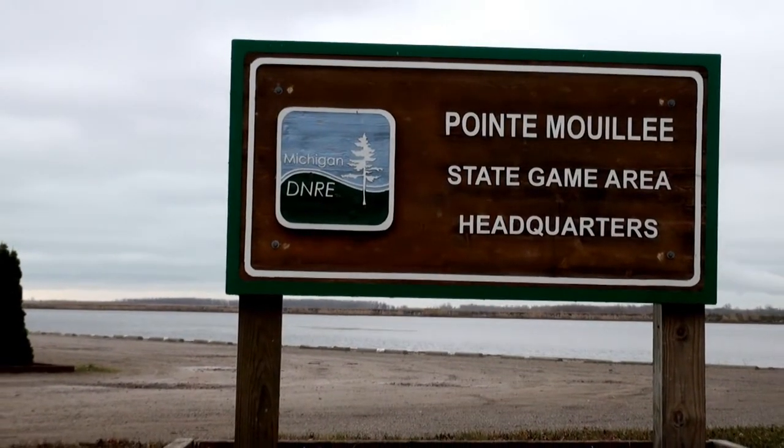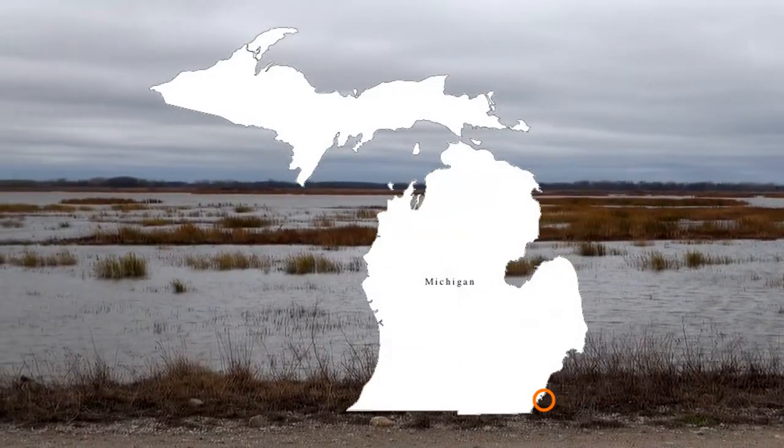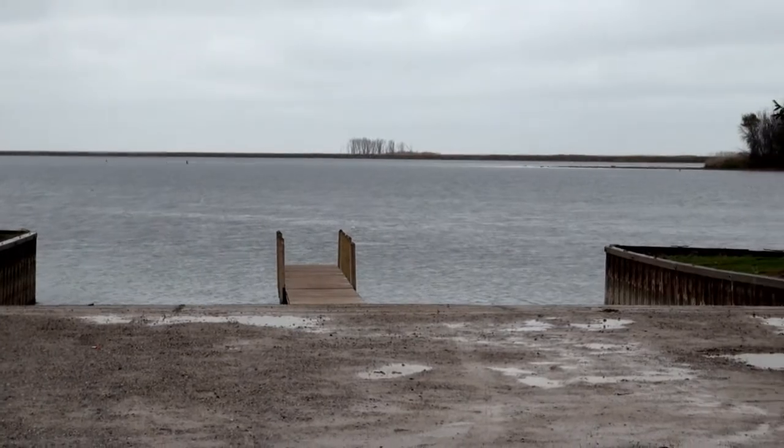Hi, I'm Joe Robinson, Wildlife Biologist Supervisor for Southeast Michigan, and welcome to Pointe Mouillee State Game Area. Pointe Mouillee State Game Area headquarters is located in Wayne County. The 4,040-acre Pointe Mouillee State Game Area is actually located in Monroe County. We sit right on the Monroe-Wayne County line.